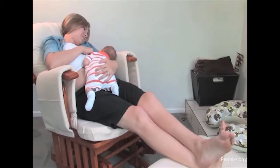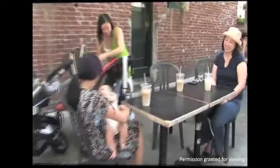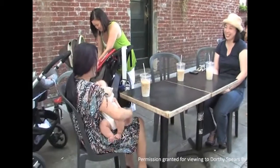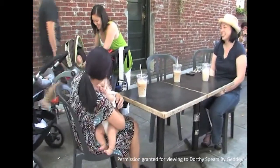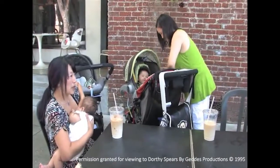Feeding in biological nurturing positions can make breastfeeding so easy. Easy enough so that, when your baby's older, going out with friends can be so much fun. See how this mother latches her baby quickly and discreetly?